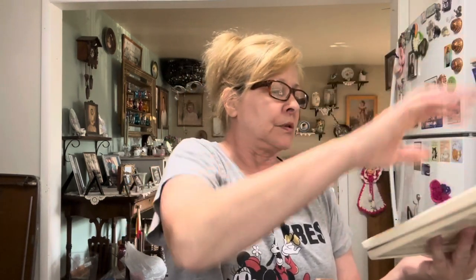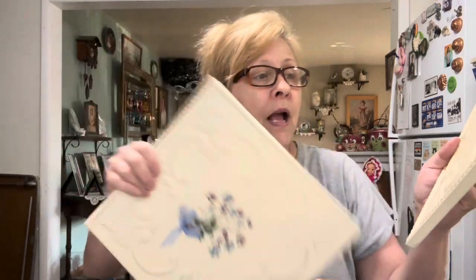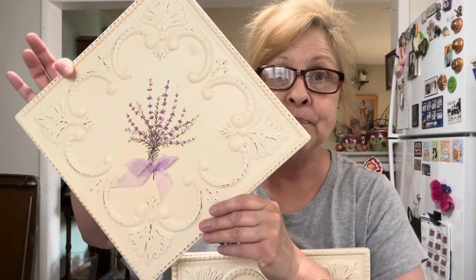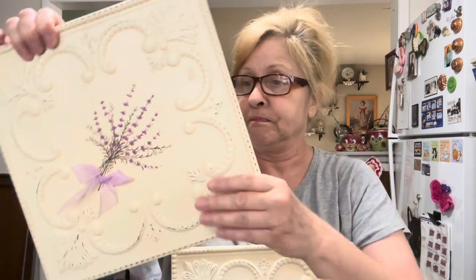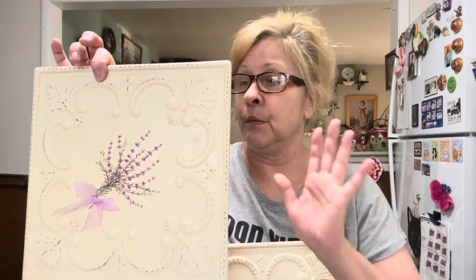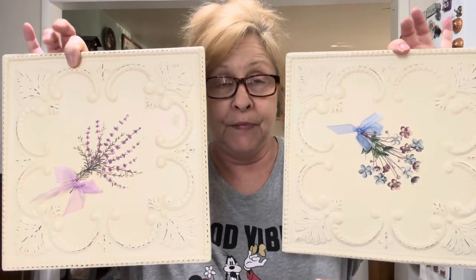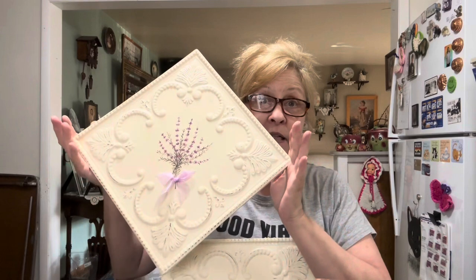I'm going to have to set stuff on the floor, guys, because I don't have any room on the table. And I also picked up these to upcycle as well. These are metal signs. There's this one, and there is this one. Now, I love them. I think they're very pretty. But I want to do something else here. Probably a rub-on transfer. I'm not sure what yet, but I will do both of them and sell them together as a pair. And they hang in this fashion.